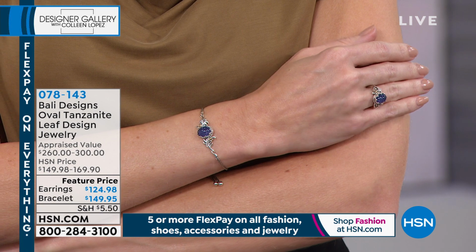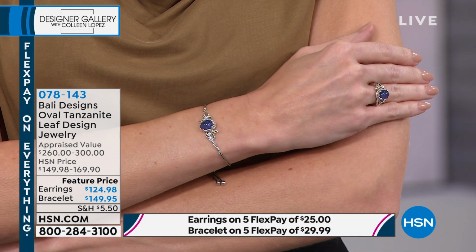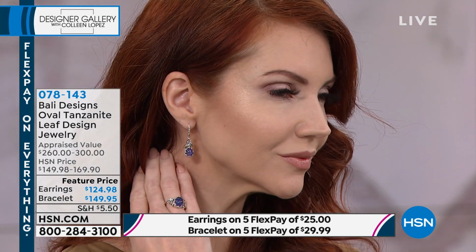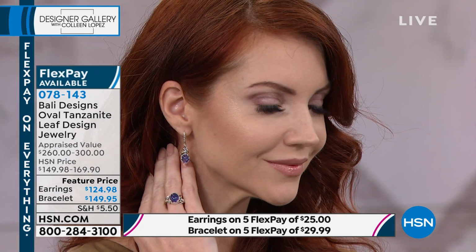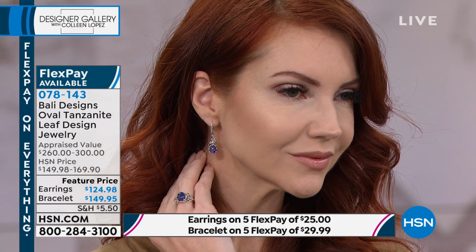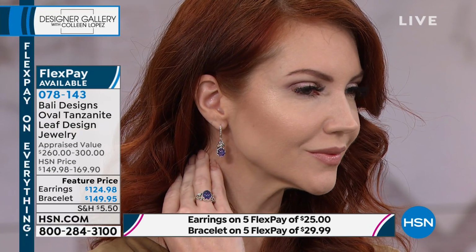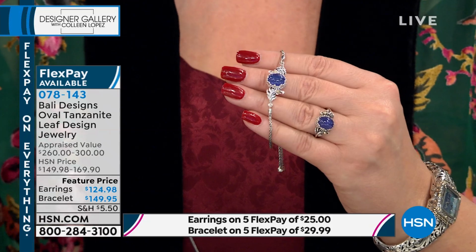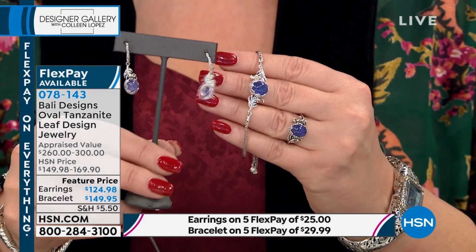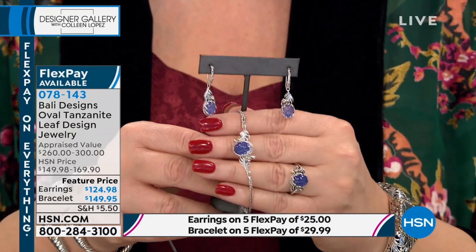You'll love it. And by the way, we do have the matching pieces. There's a bracelet. I love these bolo bracelets. They're all customer picks. Every one of these in this suite, the women who've ordered this and own it love it. Even the earrings, they're just perfect. Beautiful on our Kate. You can see the earrings are down to $124.98, and the bracelet is $149.95, reminding you everything in our show is on flexible payments. With the HSN card, 6 flex pays on every item in this show.